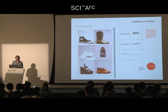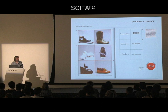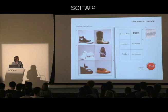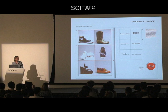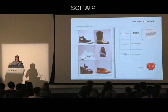This is from a book called Stop Stealing Sheep by Erik Spiekermann, also a type designer. In it is just one page that asks you to line up these shoes with typefaces. Maybe this kind of boot works pretty well with this Western-looking typeface. Maybe this sneaker looks kind of like Cooper Black. Maybe this looks like this college campus typeface. And Snell Roundhand down here maybe works with these shoes. These are heavy-handed examples, and hopefully you will not use any of these typefaces. But sometimes you have to look at more extreme examples to make a point.